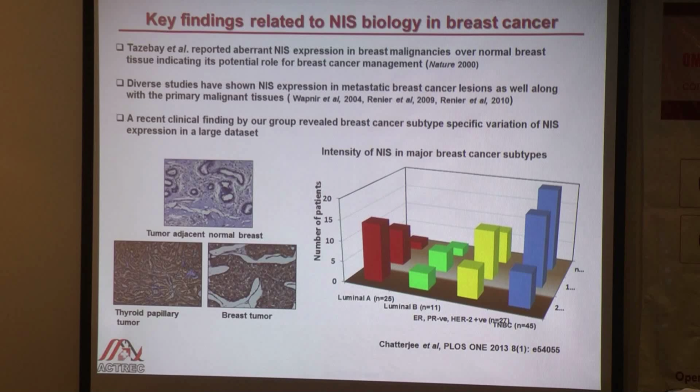Thereafter, there have been numerous studies showing the functional uptake of technetium pertechnetate by this protein, and not only primary breast tumors, but also breast cancer metastatic lesions show the expression of this protein. A couple of years ago, our own group conducted a thorough analysis of intensity-specific staining of this protein in different breast cancer subtypes. This is the first study in which breast cancer subtype-specific intensity was studied.